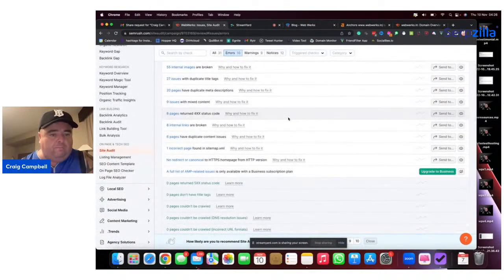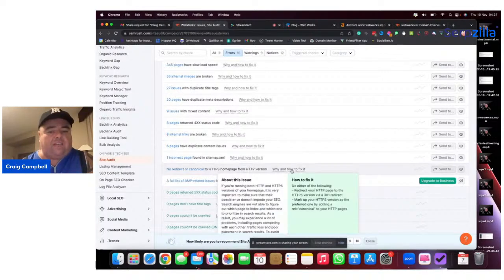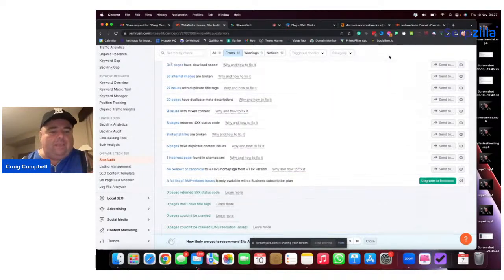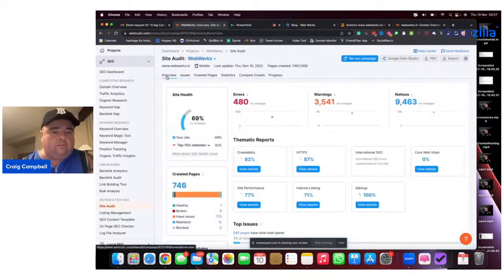You also have broken pages. You also don't have a redirect or canonical from the HTTP to the HTTPS version. SEMrush obviously tells you why and how to fix that. I can't highlight the importance of this small little thing enough. It is really important, and that is supposed to resolve. If you don't, you're shooting yourselves massively in the foot.